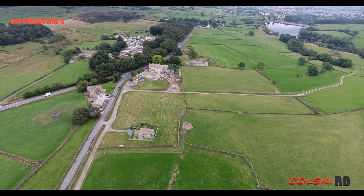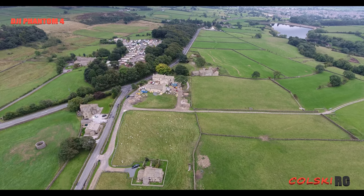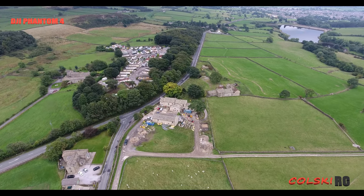The Phantom 4, still a classic in my opinion. I don't care that it doesn't fold. It's not too big to carry. It comes in that little polystyrene case, and you can fit two or three batteries in there. And I think it's absolutely fantastic still.